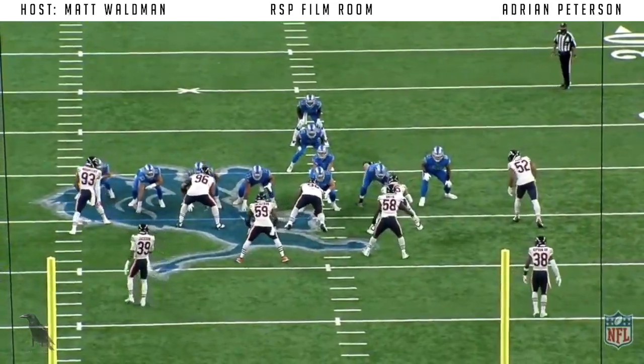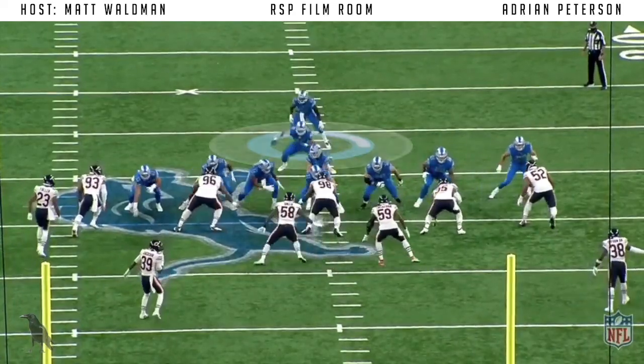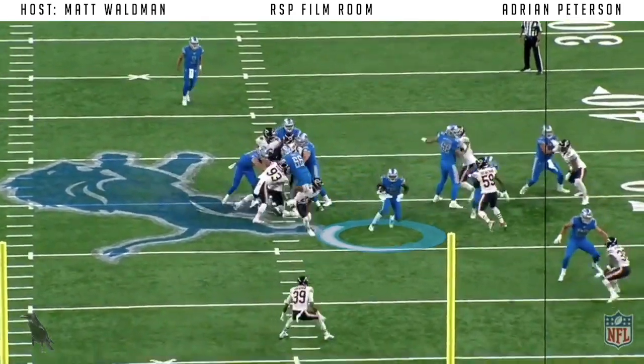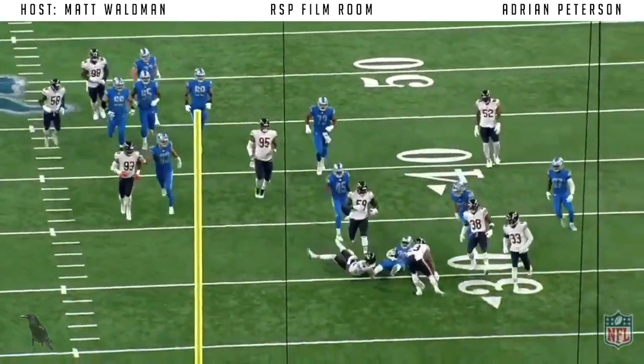Really nice job there. You just see understanding of patience within a gap scheme. There's things that you can still do to set up blocks and be patient, especially with a play like the counter and in the open field.